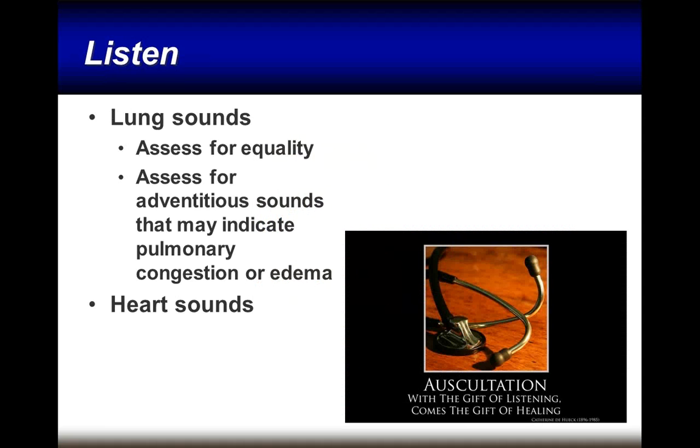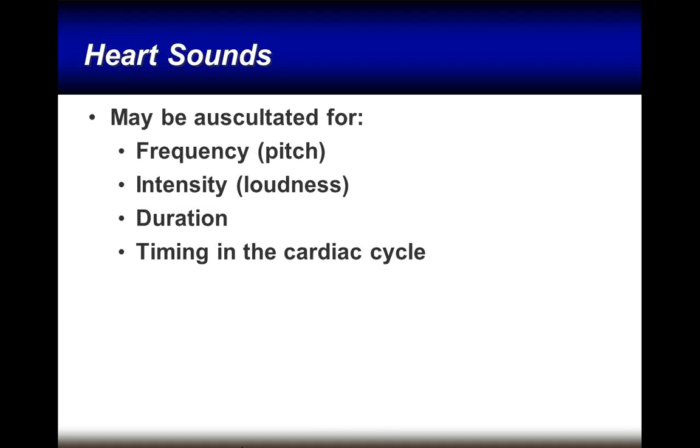Don't forget about your lung sounds. Absent lung sounds are not good. With heart failure, you'll hear the rhonchi and the rales and all that stuff, and then your heart sounds. Pitch, loudness, intensity, duration, timing, and then we talk about the S1, S2, S3, S4.